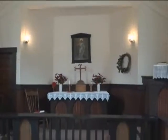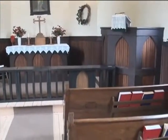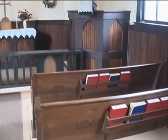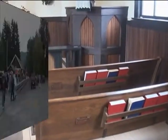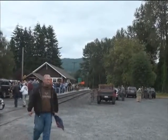They have services here once a month. Once a month, okay. On the third Sunday at 2:30 in the afternoon. That engine is signaling for the crossing now.